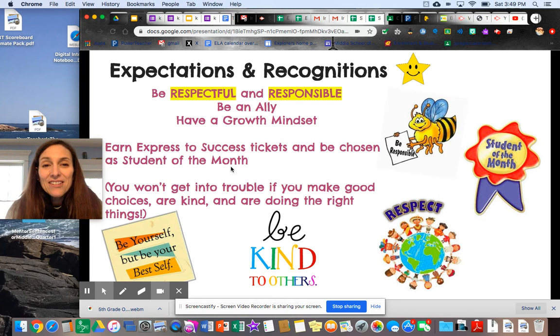Expectations and recognition. So at the MSP, we expect everybody to be respectful and responsible, to be an ally. That means if you see something, you say something, and to have a growth mindset. And by doing these things, you can earn Express to Success tickets and be chosen as Students of the Month. So Express to Success tickets allow you to put them into a raffle, and on Fridays, Mr. Garino, our principal, picks somebody's name out of sixth grade, seventh grade, and eighth grade, and you earn a gift card to somewhere of your choice, which is kind of cool.